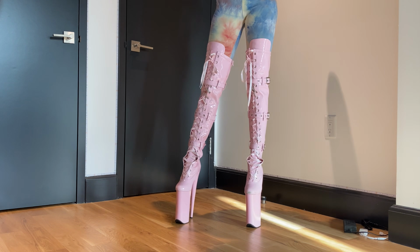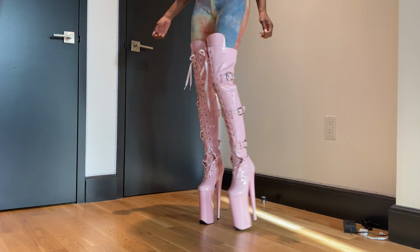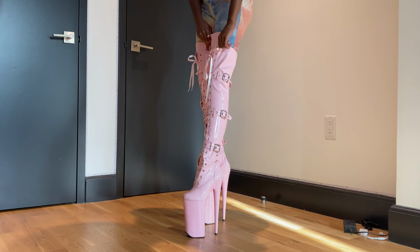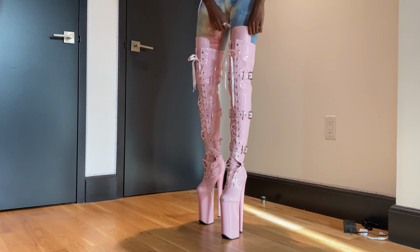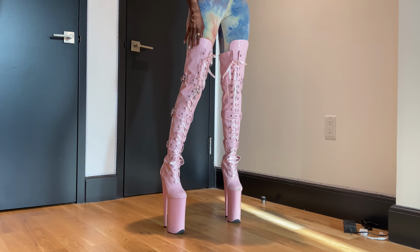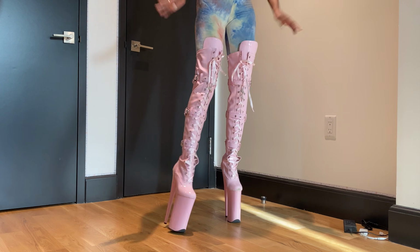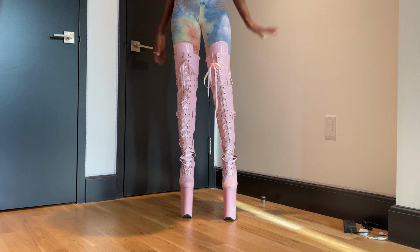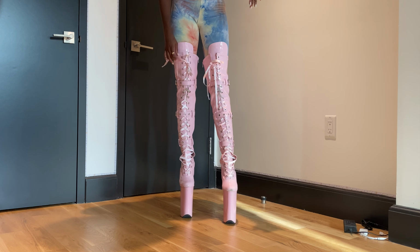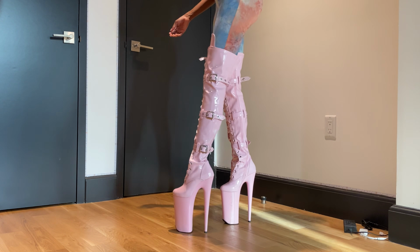Okay, so here we have the 10-inch thigh-high boots. They're similar to the black ones. Same thing with the buckles at the sides. You lace them up. When you first get the boots, they're not laced up. I say it took me maybe 30 minutes to lace up each boot, and I did it on different days because I was so tired lacing them together. It was too much. I think it also came with different colored laces. Maybe not this one, maybe the black ones. But I like these, 10 inches, very nice.